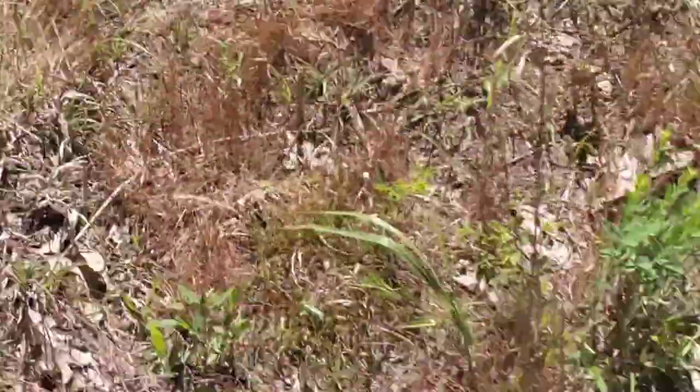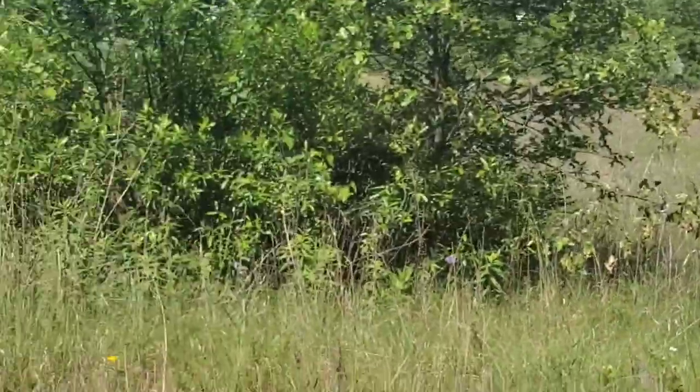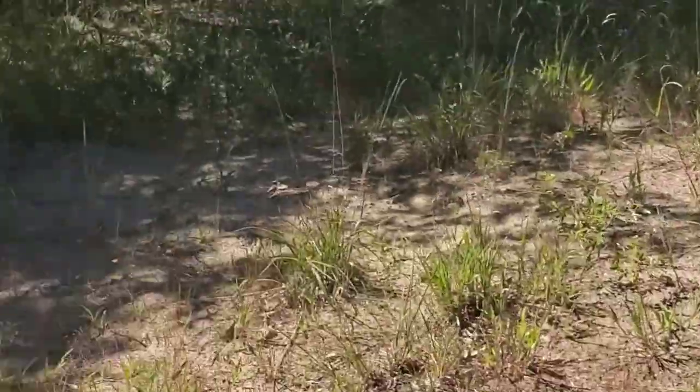Yeah? Oh, yeah. God. Don't you just love when I show you guys actual flowers instead of just stuff that's in bud and sedges? Yeah, that's pretty nice.